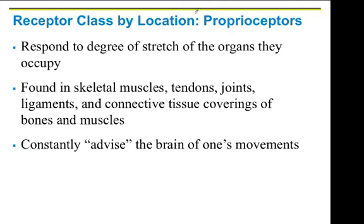And then we also have our proprioceptors, and these are going to respond to stretch of organs, basically the degree of stretch of an organ that the proprioceptors occupy. So these are going to be found in skeletal muscles, tendons, joints, ligaments, connective tissue that's going to cover bones and muscles. And the reason that they're different than your interoceptors is that these are proprioceptors.